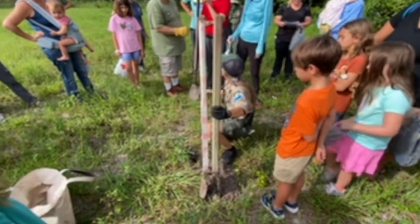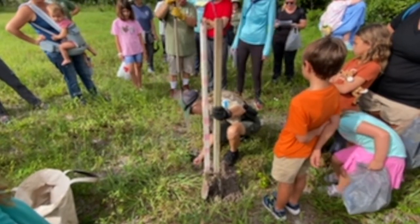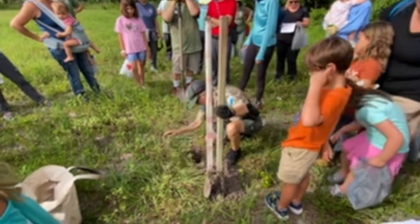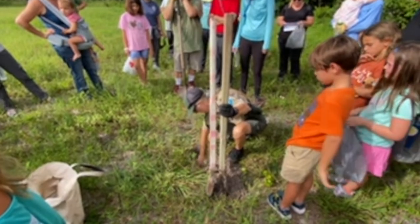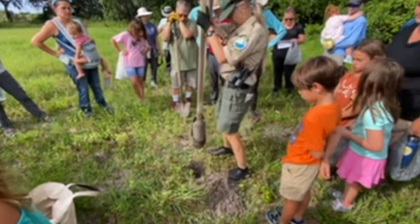How do you get back? Soil, and then it's all sand. Why is this like the dirt? It's just sandy. Right here. Okay. Well, I need to go a little further down. All right. I see where it's starting.